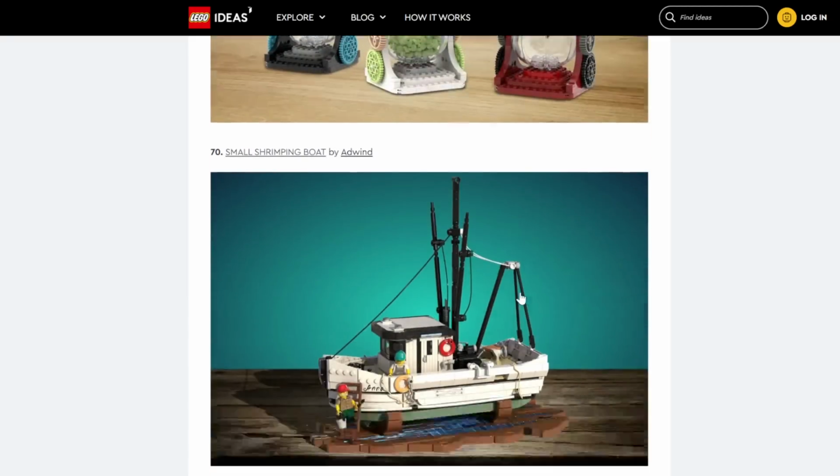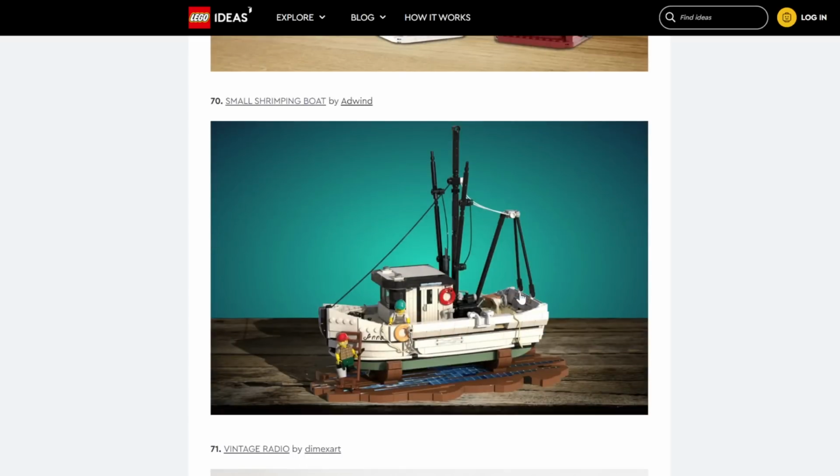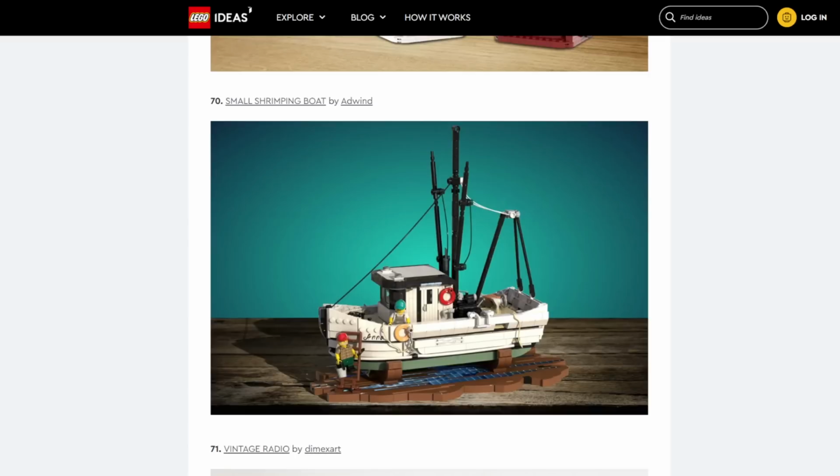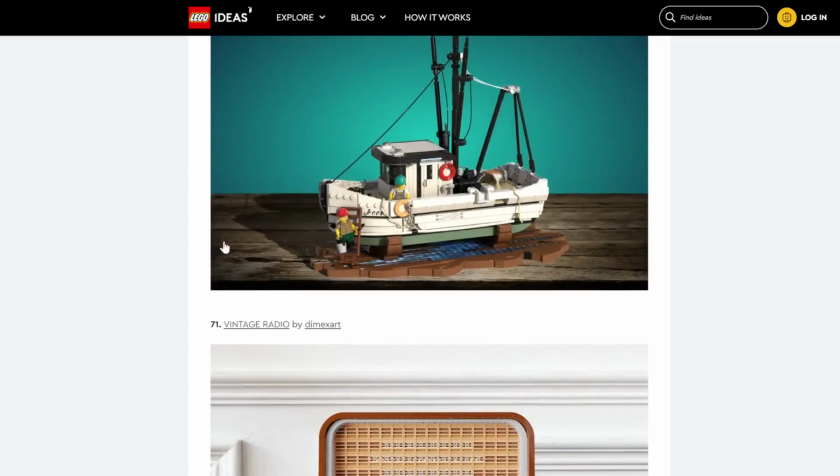Small shrimping boat, sorry. The design here I do really like. I just think that's a hard sell. Okay, the small shrimp boat. That's the next Lego Ideas set. I think if they do a boat like this, we'll get something like the Jaws set, which I think there's one in review. Am I wrong, or did it get denied? Let's see. Yeah, there is a Jaws set in review. This is more likely, and I do think that one's very likely, but we'll see. That was in a previous review video.